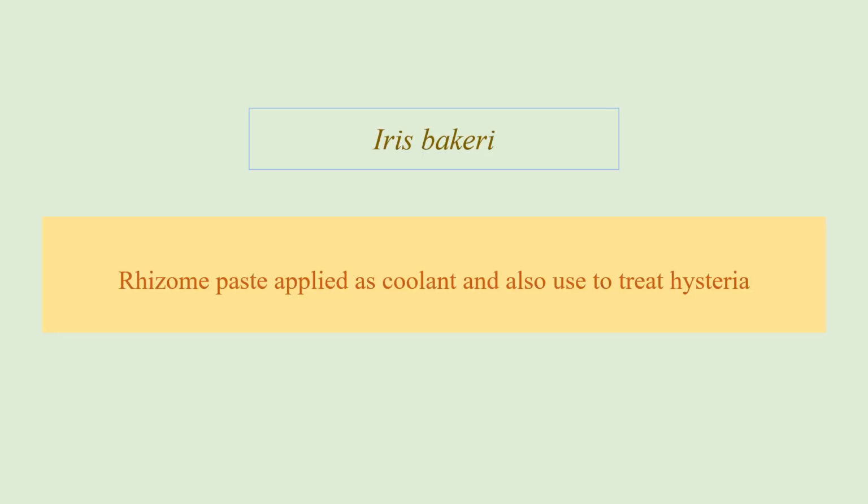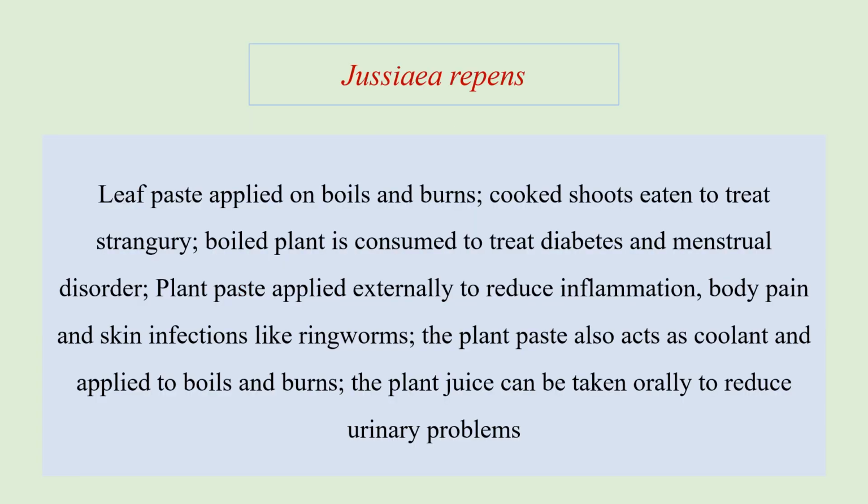The next plant here is Iris bakeri. The rhizome paste is applied as a coolant and also used to treat hysteria. Hysteria is, like I said before, an uncontrolled emotion shown by a person. So in this condition, this plant rhizome can be useful.